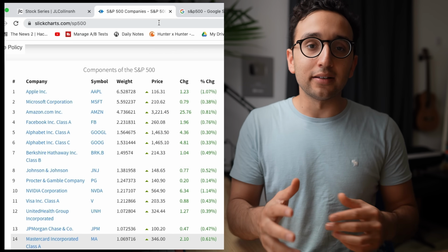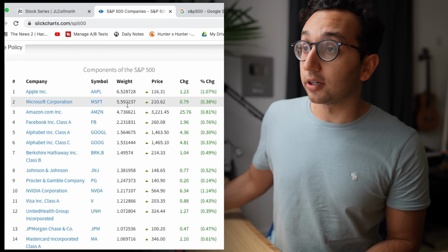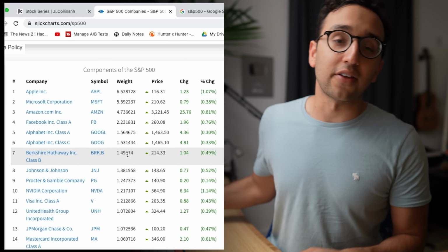Okay, so we know what a fund is, i.e. a way of pooling money, and we know what an index is, like something like the S&P 500. When you combine those, you get an index fund, which is a fund that automatically invests in all of the companies in the index. And so with me, for example, basically all of my investments, all of my money is in the S&P 500, which effectively means that 6.5% of my investments are in Apple, 5.5 are in Microsoft, 4.7 in Amazon, 2.2 in Facebook, 3% in Google, 1.5 in Berkshire Hathaway, and so on.